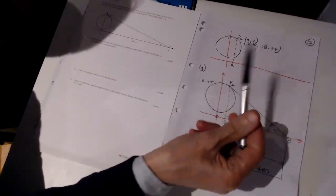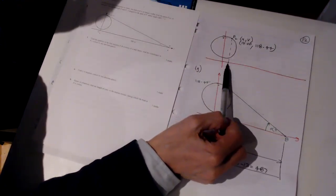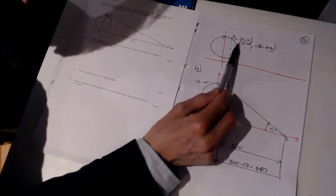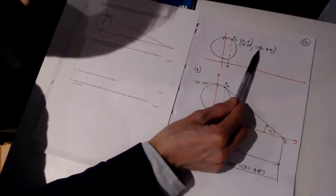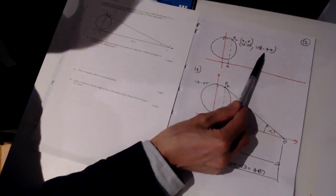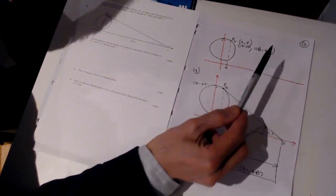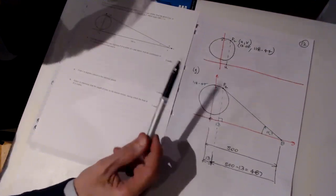Now we go on to the next bit here. So at which point, what do we know? We know now that P2, which according to the question had coordinates (u, v), where u we have just worked out as being 13.00, and v, as we just worked out, is 118.44. So that question F has been done. Now we go on to question G. Now what's question G about?